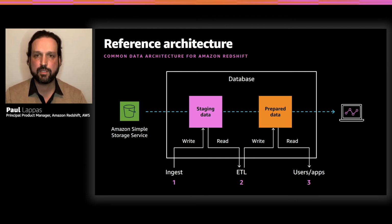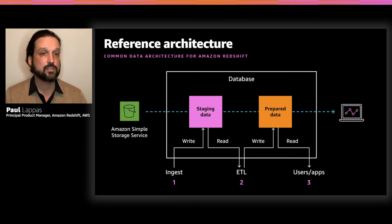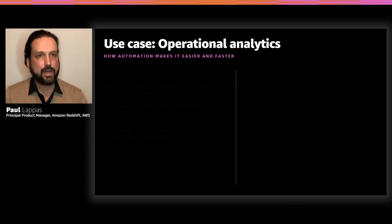In terms of read and write access, the general rule of thumb is that users in each role should only have access to the schemas and tables that they need and no more. So the ingest workers have write and read access to the staging schema. The ETL jobs can read the staging data and write to the prepared schema. And then users only have read-only access to prepared data.